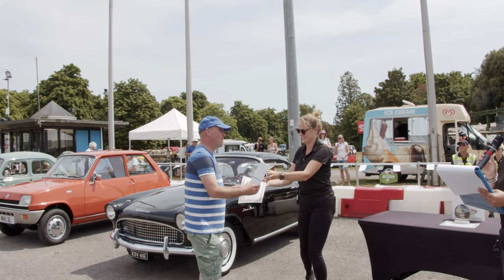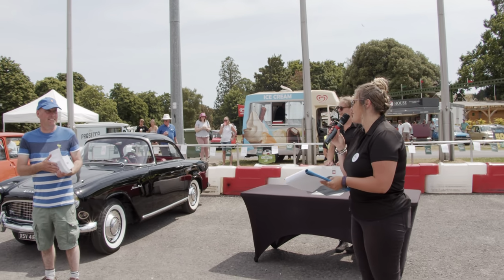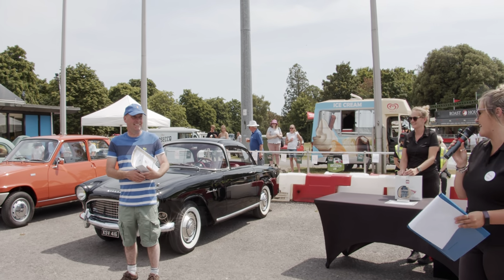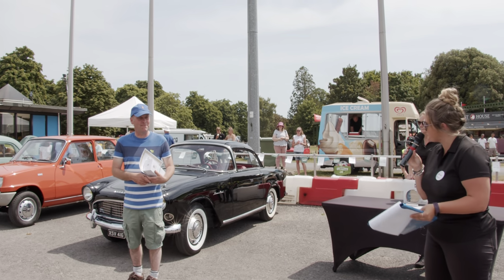So Stefan's had the vehicle for 4 years and he has done a full restoration of it. So I'm sure it didn't look like that to start with, did it? No. So you love the car because it's a retro 70s car. And look at the colour as well. Got great colours here today. So thank you and congratulations.